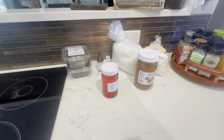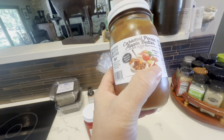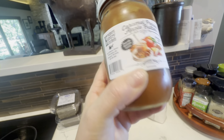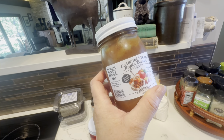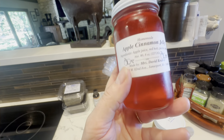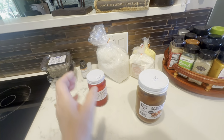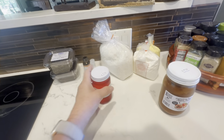I'm going to show you what I got in Jamesport. I got this caramel pecan apple butter, and as you can see, it's made right there in Jamesport. And John Wayne has already opened it up and given his approval. He also picked out this apple cinnamon jelly, and the apple cinnamon jelly was $3.85. I guess I should have said the apple butter was $5.89.